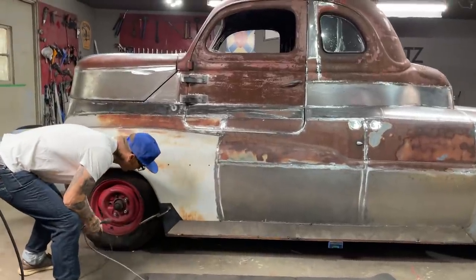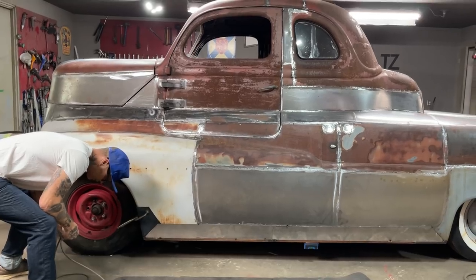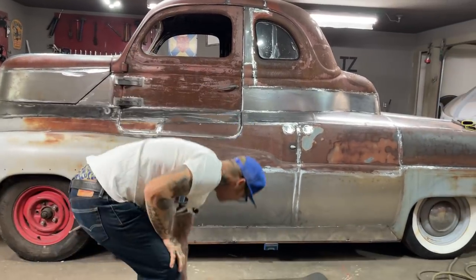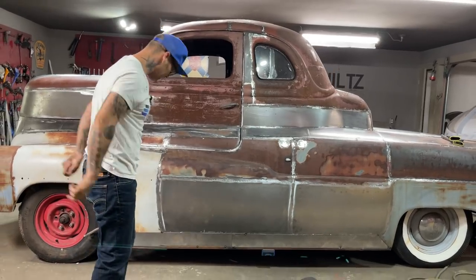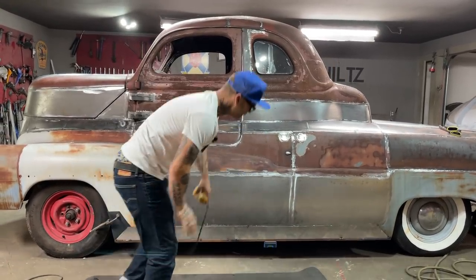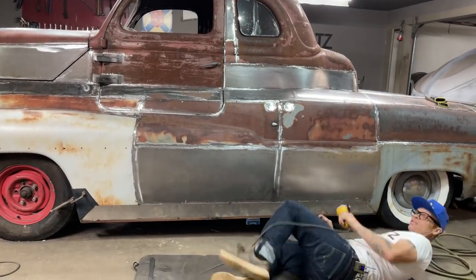Let's get this fender on. See what happens. Her fender fixed. I really have to get down and do it, right? I can jack it up, yes, and lean over and get it face, I guess. Sometimes I don't mind laying down, as long as it's comfortable.